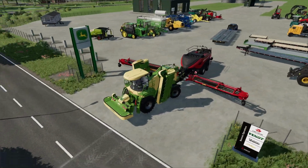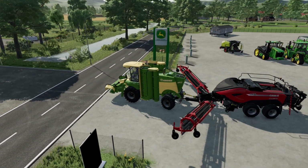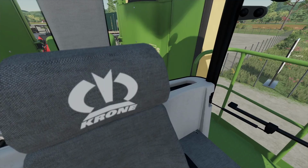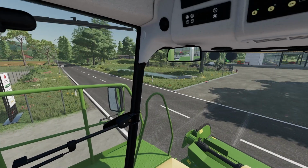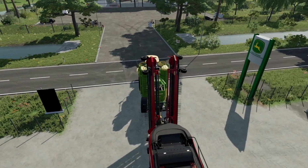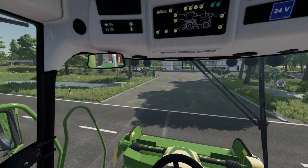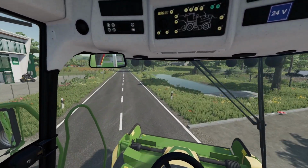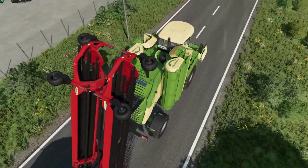That is insane. Oh my gosh. That is insane. Actually insane. And it takes forever to unfold because of how big it is. Holy. Turn on the lights. Ah, there we go.